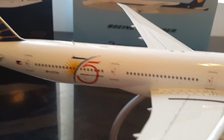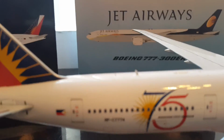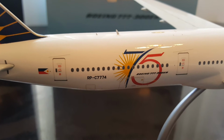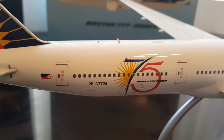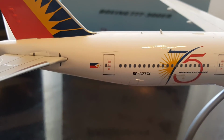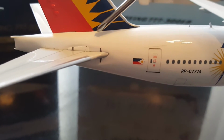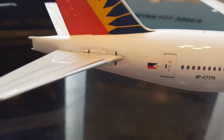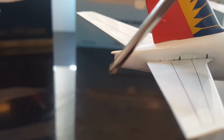And then we have the 75th year Philippine Airlines logo. They mark it perfectly too, with the registration RP-C7774. Inflight did a little bit more of a bump in there, which is nice and realistic. And then the strobe lights, the upper is a little bit longer, but they did a little bit realistic 1 and 2 strobe lights, upper and lower.